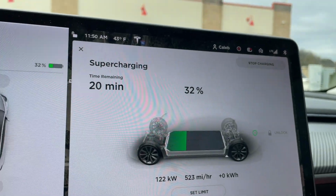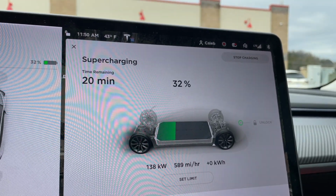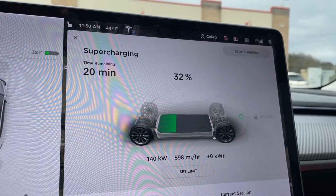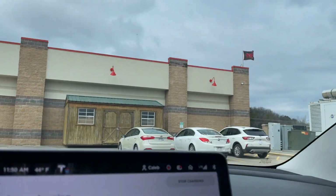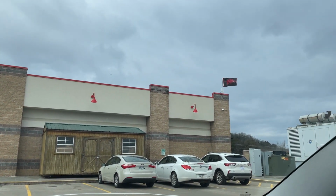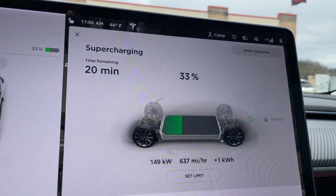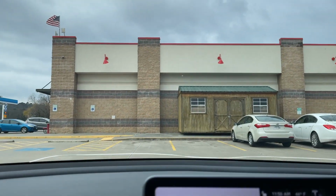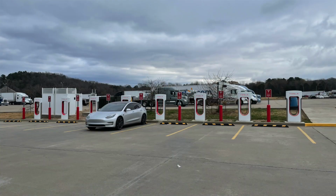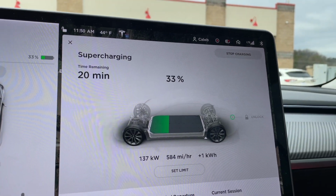I'll probably charge, I don't know, maybe 60%, maybe 70, just to give myself that buffer. Since it's pretty cold and windy outside, you can see by that Razorback flag that it's pretty windy, woo pig suey. But 150 kilowatts, so we'll sit here for a little bit, go inside. This is a really, really nice Supercharger location as well, and it just opened up recently, so we love seeing it here, and I love using this stop.